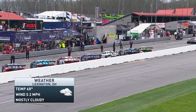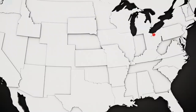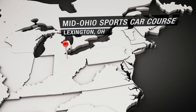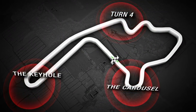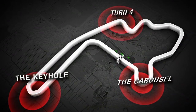For the first time, the Lamborghini Super Trofeo North America comes to Mid-Ohio. And where exactly is that, you might be asking? Well, it's nestled at the foot of Lake Erie. We're about halfway between Indiana and Pennsylvania, so it is right in the middle. This 13-turn, 2.25-mile course will give great passing opportunity at the Keyhole and the Carousel, which is the last corner, as well as turn 4 at the end of the longest straight.